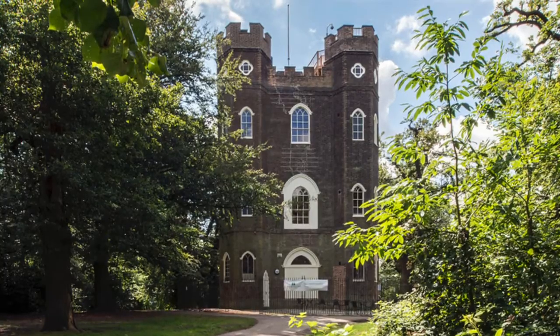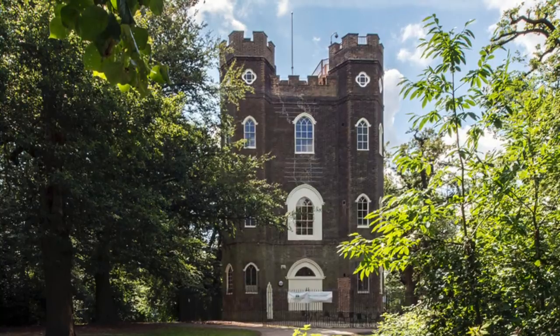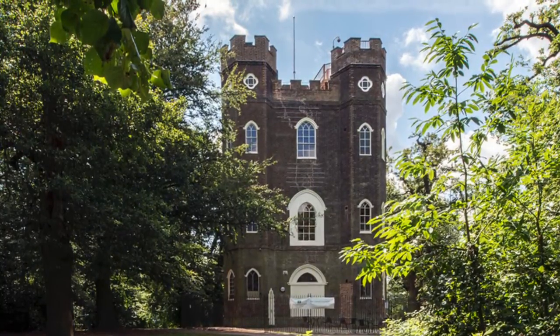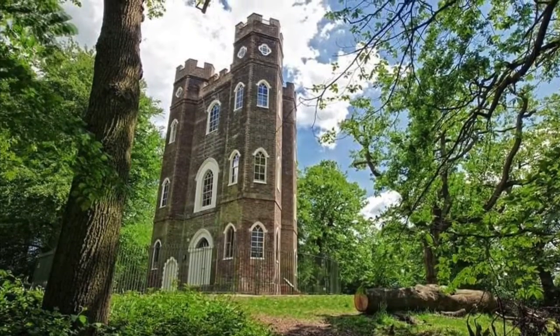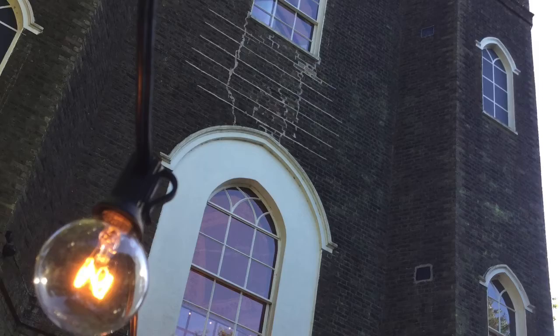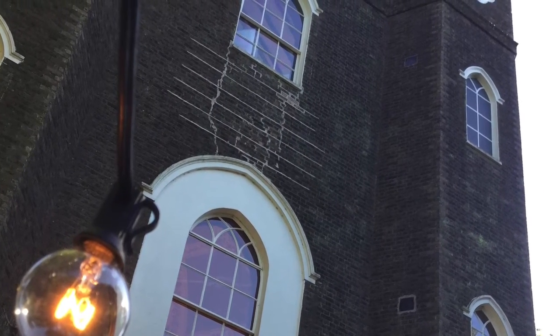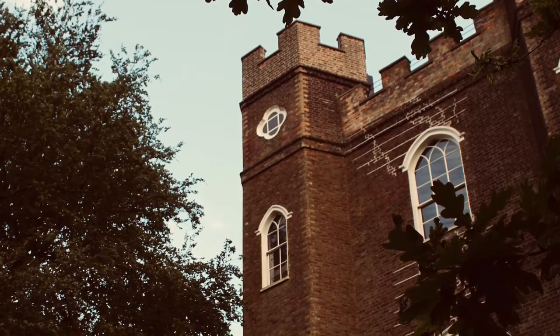The tower at Severndroog is 63 feet, or I suppose these days we have to talk about metric. It's 21 metres high, and standing here on the top of Shooter's Hill, the viewing platform on the top of the tower is 500 feet above sea level. It's a brick building and it dates from 1784.